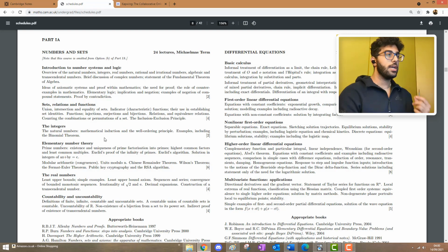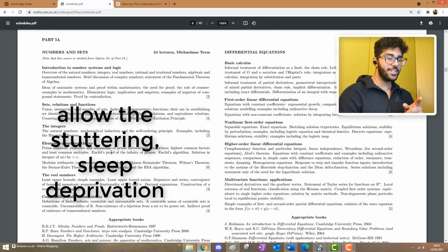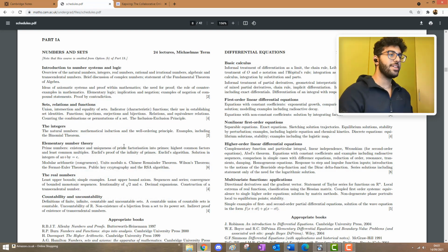We also do a ton of number theory: integers definition, binomial theorem, Euclid's algorithm, Bézout's identity. You do loads of modular arithmetic, so we did Wilson's theorem, the Euler totient function, and Fermat's little theorem, the Chinese remainder theorem, and the Fermat-Euler theorem as well, which is pretty good. We have some applications to the RSA algorithm and some basic cryptography, which is good.